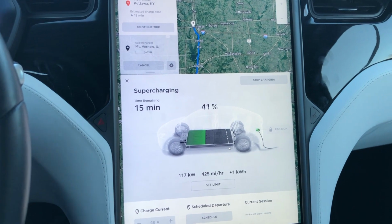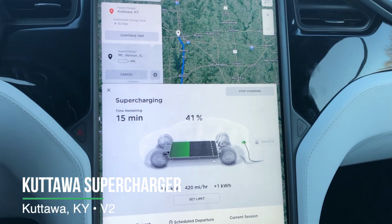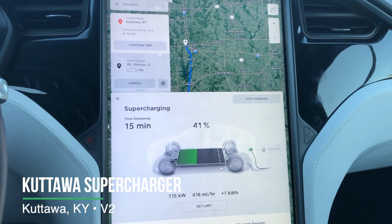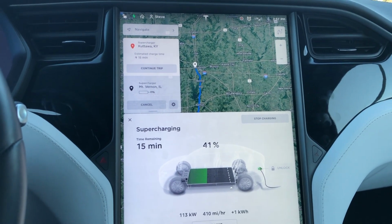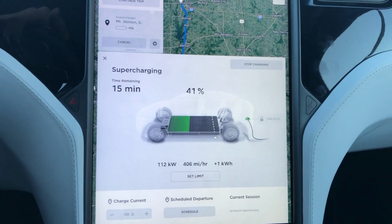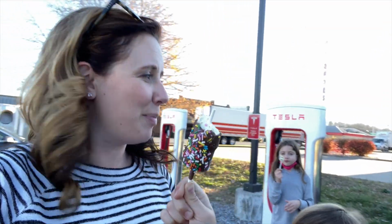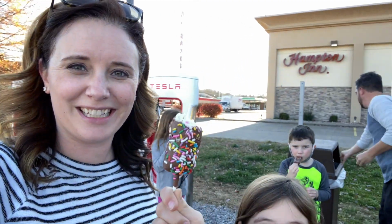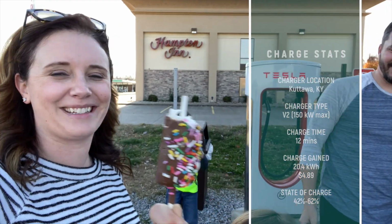We are here at Kuttawa, Kentucky. Just gonna charge hopefully for about 15 minutes, so enough time to go to the restroom and hit the road. Nothing too exciting around this place, just a bunch of hotels. Then you have to walk over to the gas station over here. But the best part about this Supercharger is there's a trash can. Especially for us. That's super exciting for us.